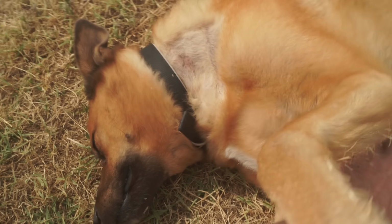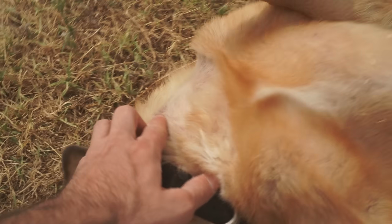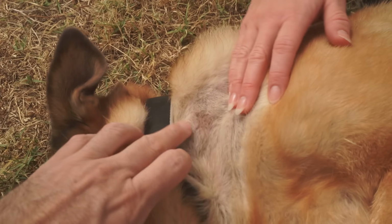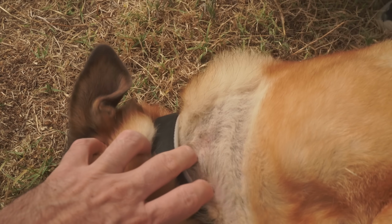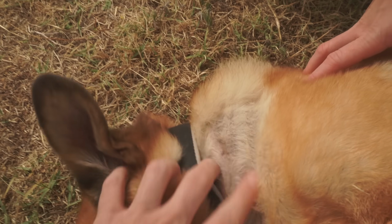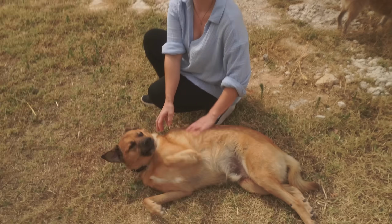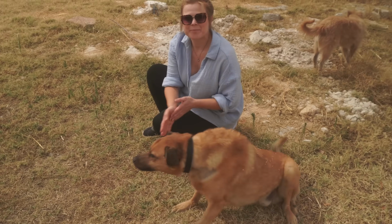Yeah, for those of you concerned, as you can see, his wound has healed up nicely now. He had staples taken out the other day. We also got his biopsy results, and he's got the all clear. It was a tumour, but it's benign, which is good news.